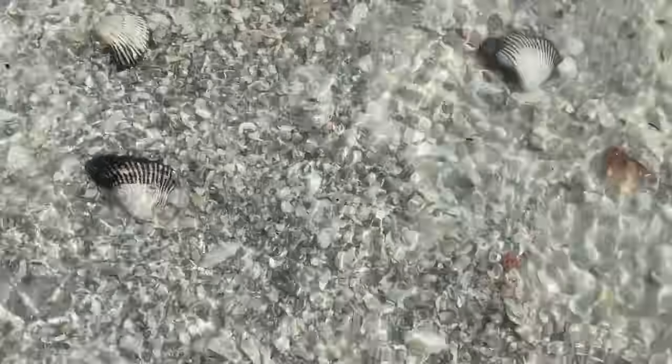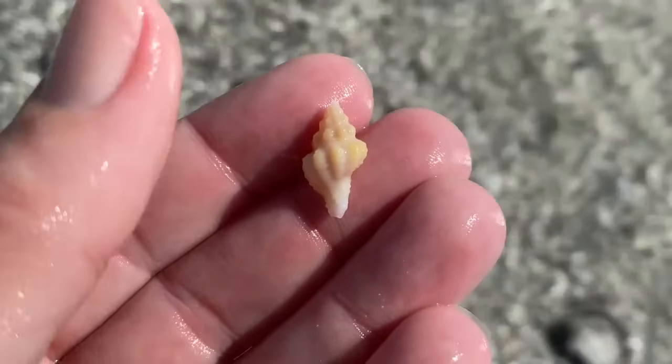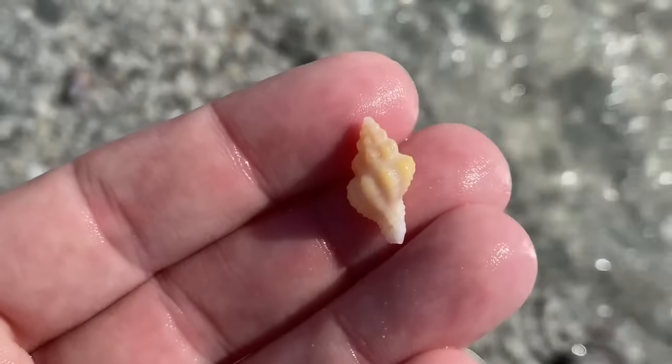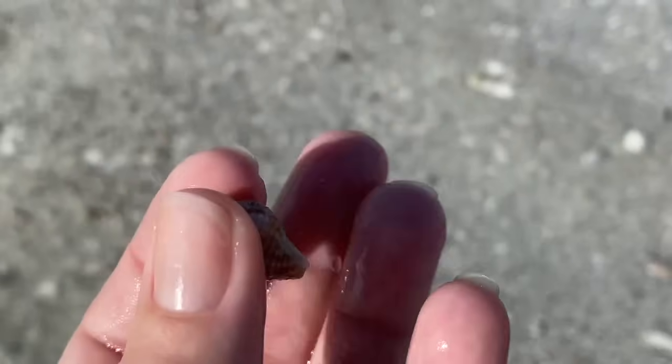So I do enjoy looking for Wentel traps. However, for me, they're not very easy to find. Oh, I saw a little drill. All right, so that, yeah, grab that little mauve mouth drill. Lovely. So yeah, if the big shells aren't around, pay attention. There could be some good small stuff kind of washing around.